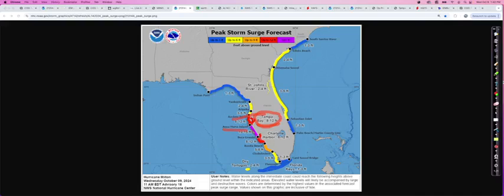Likely the worst hit region for surge is going to be the section of coast from the mouth of Tampa Bay south to the northern edge of Charlotte Harbor. 10 to 15 feet of storm surge expected in this area. We're talking Bradenton, Sarasota, Venice, and Englewood. 10 to 15 feet of storm surge is not something that you have seen in over 100 years in these areas. This is basically Ian level surge shifted somewhere between 35 and 75 miles to the north.